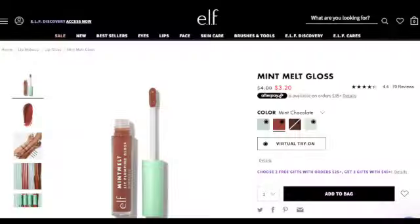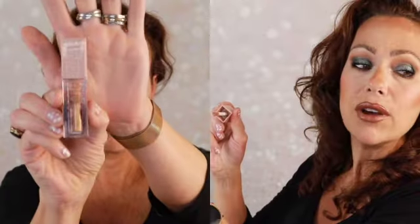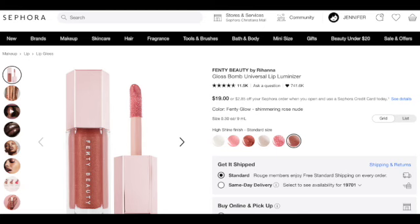So my top 3 glosses are the e.l.f. Mint Melt. I love the minty undertone to it. Affordable. The next one is the Maybelline Lifter Gloss. Oh, this is gorgeous. This is what I have on my lips today. This, in my opinion, is a dupe for this beauty, which is the Fenty Gloss Bomb. And definitely a dupe in formula. These are not the same shades, but these are just for the glossy look. This for the glossy look and that mint undertone.